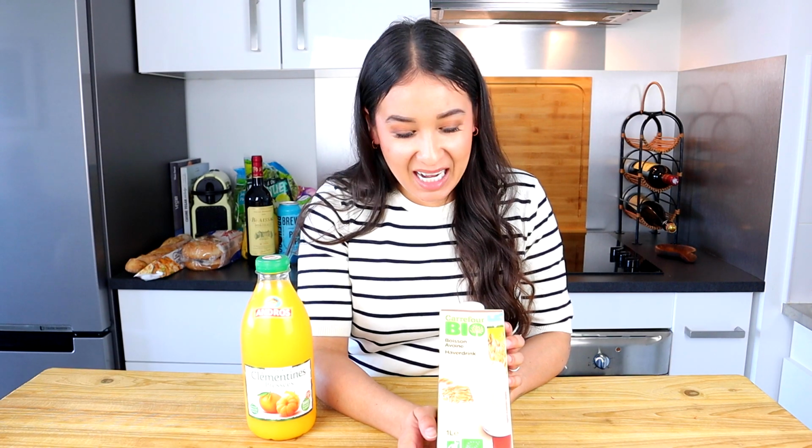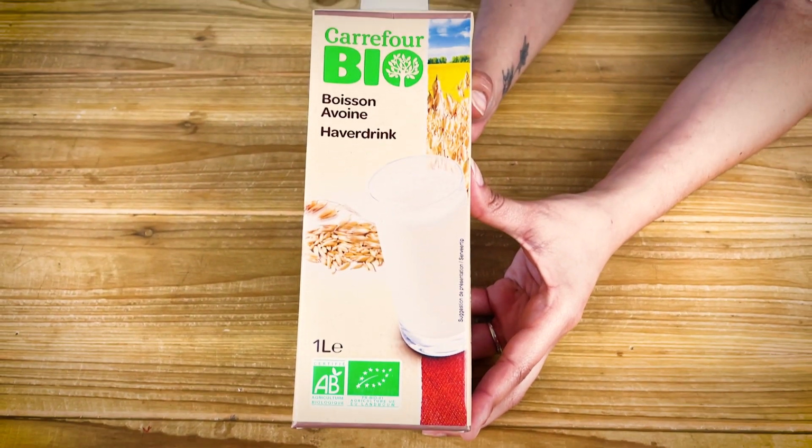Next is our oat milk. We love to have oat milk in the house. Paul eats cereal all the time, so he always has to have his oat milk, and I like having this when I do have a latte occasionally, or put it in my pastas. As you can tell, I love pasta.